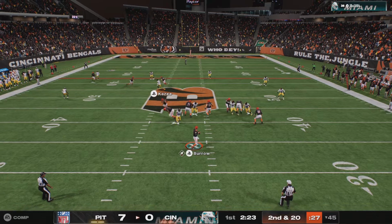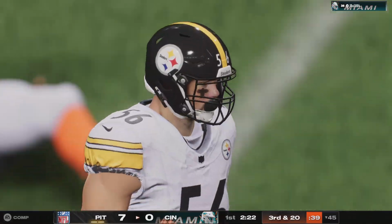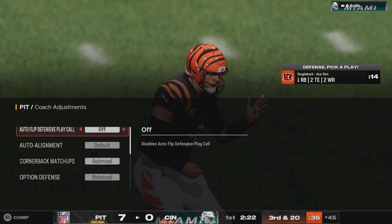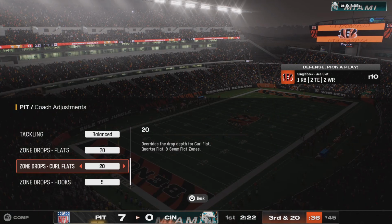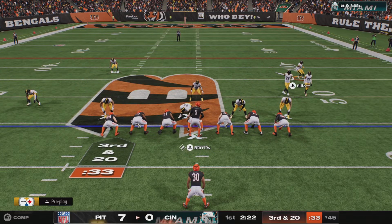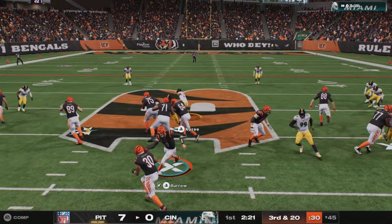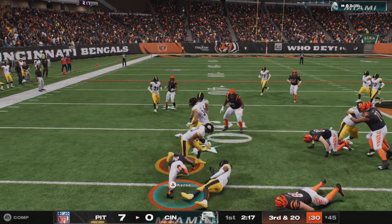Off the play fake, here's Burrow. He'll be hit as he throws this time, and it's going to fall incomplete. And he might be fortunate just to avoid the sack, and it'll set up a third down. This pass rush is continuing to make their presence felt here in the early going, and for this quarterback, he's lucky to at least get rid of that ball because they were on the verge of recording their second sack, and we're still here in the first quarter.